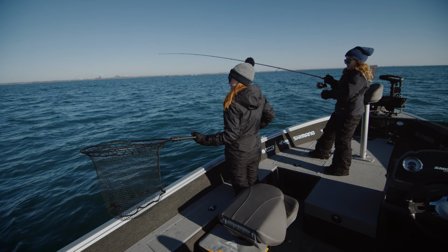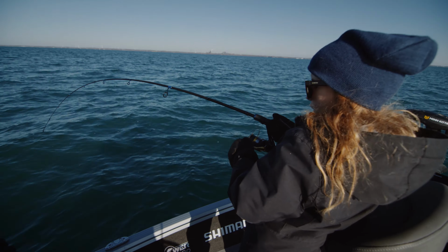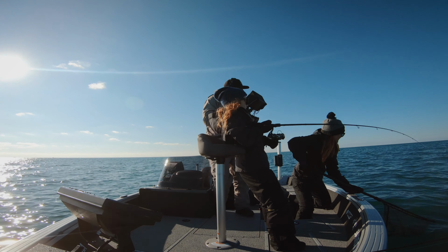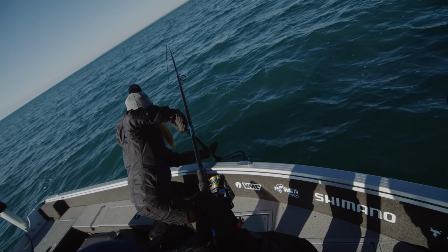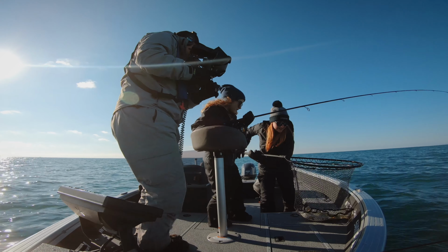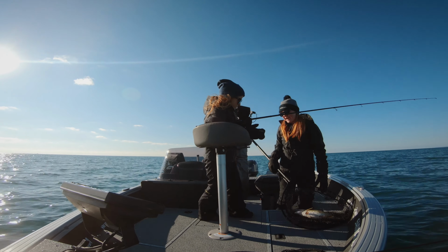Unless he's lazy. A lot of big fish are really lazy. Oh, I see him. He looks okay. He looks like a nice fish. Get him over, Claire. Claire, this is a nice one. Oh. Right in the net. Fish number three. This is a nicer one, Claira.